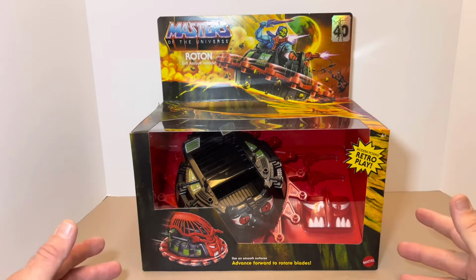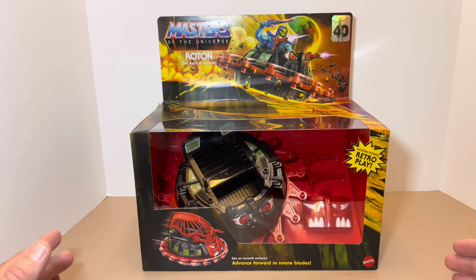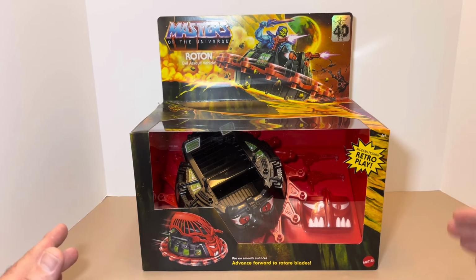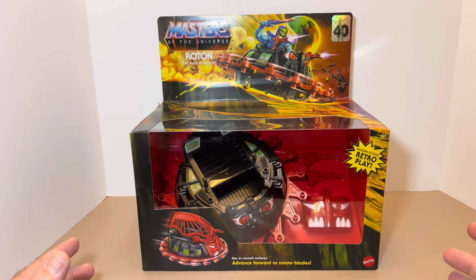Okay, guys, here we have it. We've got the Masters of the Universe Roton Evil Assault Vehicle, the new vehicle that was released for the Wave 9 release. These have been hitting the market for about 2 months, kind of sporadic across the United States in where they're popping up. I know we've had them here in Central Texas, I just haven't had them down here in the Austin area. I haven't had any luck picking one up.